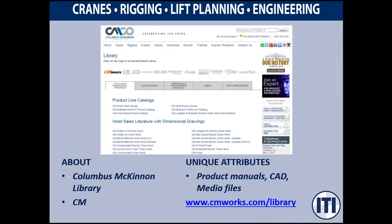Columbus McKinnon, another great manufacturer, leader in chain hoists and chain, etc. They have a pretty neat, what they just call their library here, as you can find it on their website. And they have a ton of product manuals, and what I really liked about it was they have all CAD drawings.